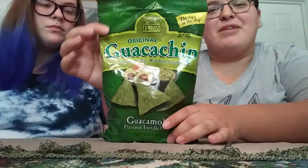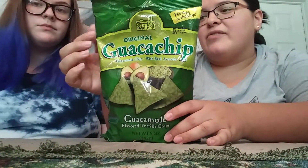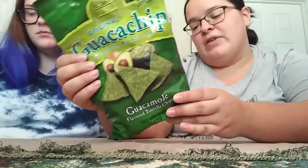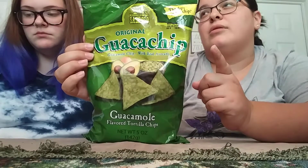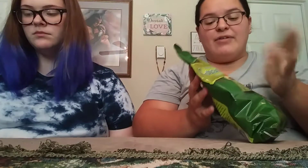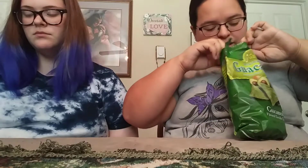Alright, so next up we have the Waka chip. I guess that's how people are pronouncing it. I don't know. It's by El Sabroso. I've never had this. I know they've been around for a while, and I actually seen these the other day. I can't remember if it was at Grocery Outlet or Walmart, but in a bigger bag. But I've never had them, but everybody raves about them, so I'm gonna try it.